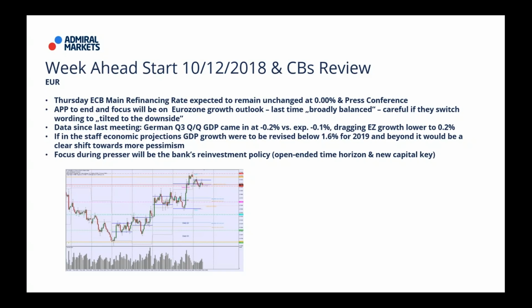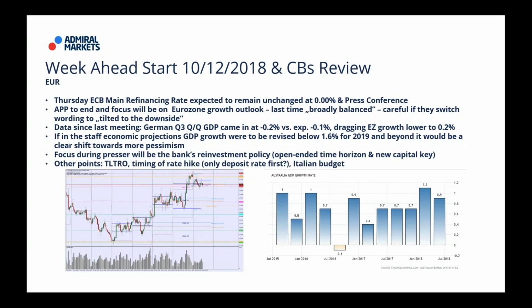So here, 2 points are important. Last week, they told us the new capital key. If you don't know that, Google it, ECB capital key, and see according to what percentages the ECB reinvests this money in the different jurisdictions. And they have an open-ended time horizon. That's important. It's different from what the Fed is doing. The Fed clearly stated from this day onward, we're looking to reduce the balance sheet, shrink the balance sheet by that and that amount. And we're watching that carefully on a weekly basis over in the States.